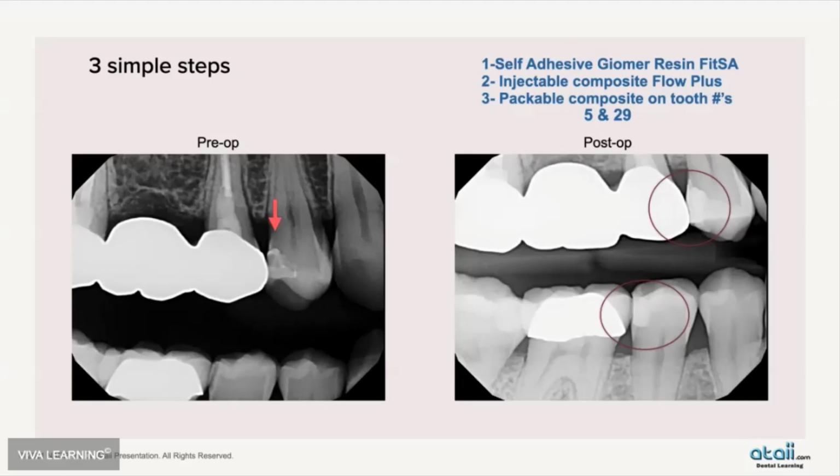And that one we didn't have to put any Fit SA, didn't need a liner, but instead we just simply filled it in. So tooth number 5 and 29 got the treatment done where my endodontist was saying, hey, you may need to do a root canal on this tooth. So with a good enough material, the cavity wasn't to the pulp, I can at least save it. Even if it's close enough, I can still save it.